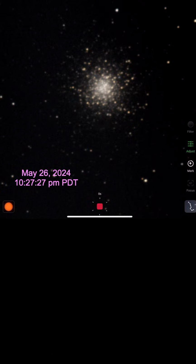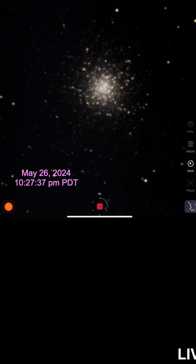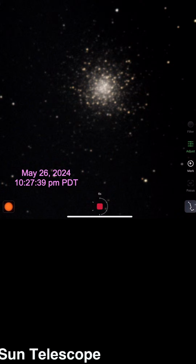This is a live view, Levani. Welcome and thank you for joining. We are looking at live deep space. This is the Great Star Cluster M13. It's called the Hercules Great Star Cluster.